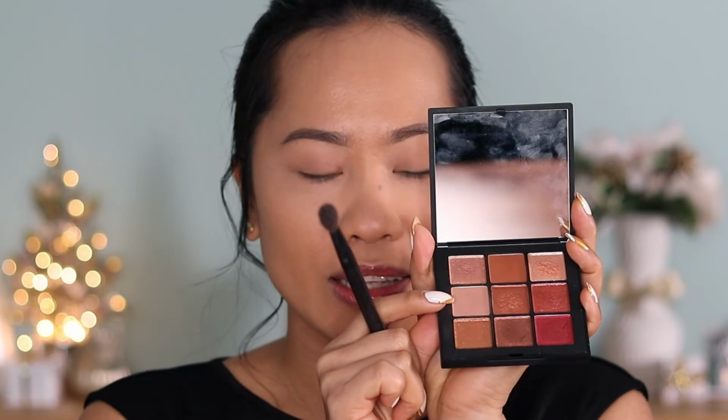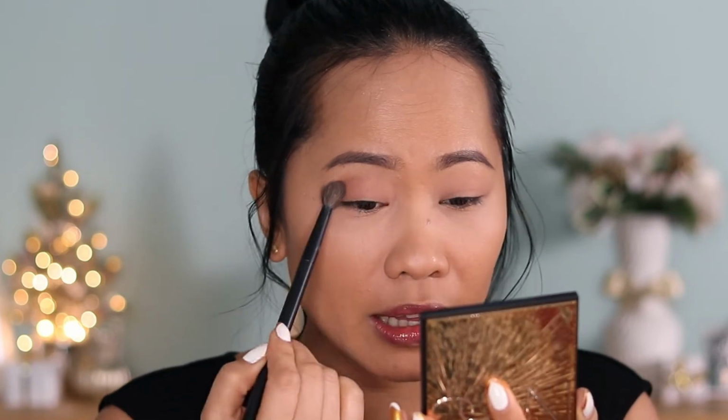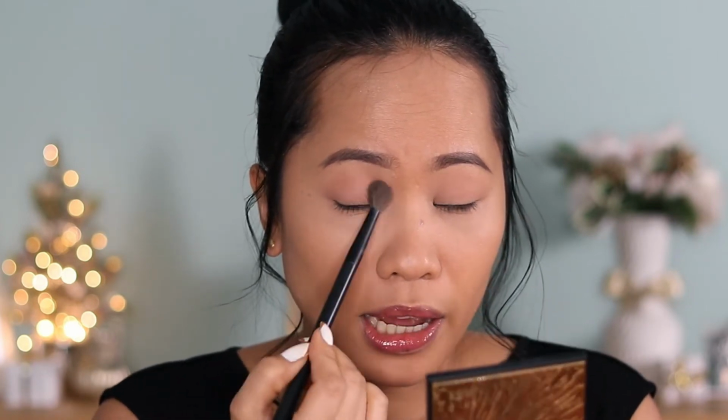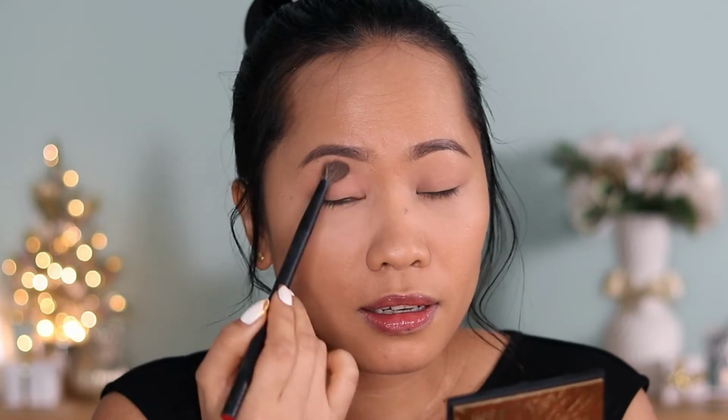So let me just use a brush. Of course I'm going to use a brush. What am I thinking? I'm totally lost. But anyway, I will use the brush number 42. This is from Nars, and I'm just going to use the lightest shade right here and use this as my transition. So I'm going to create a very warm look tonight, but at the same time I want lots of glitter, like, come on, it's the holiday season, right? So that's what we want.